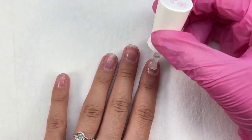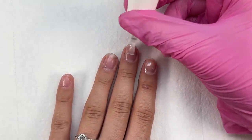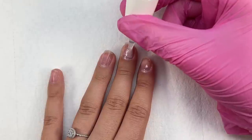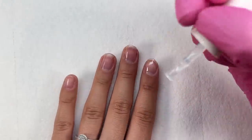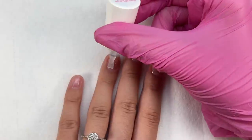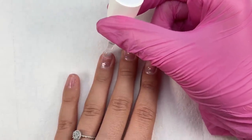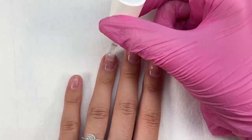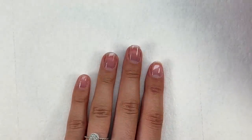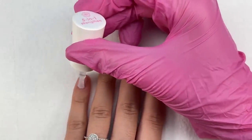Now I'm going in with the gel base coat. So for this, you can definitely just use step number three, what you will use to apply your nail tips. But personally, I like to just save that for applying my nail tips because I do really like that product. So instead, you can choose to use a regular base coat, but a personal preference for me is actually using this 5-in-1 strengthening gel. I did turn the bottle around so you could see on the back the different uses for it, but I really like using it as a base coat.